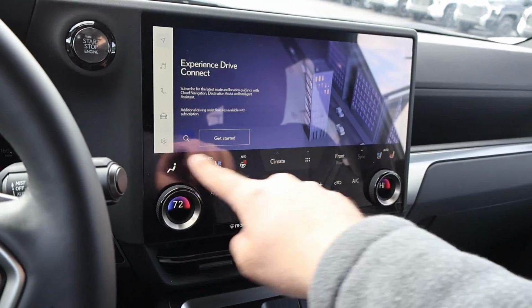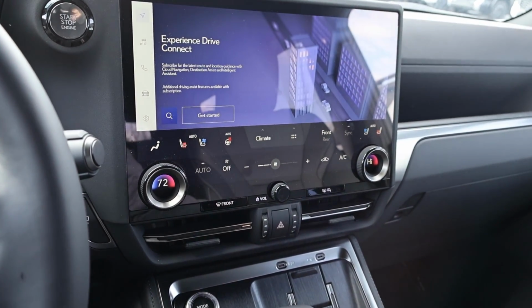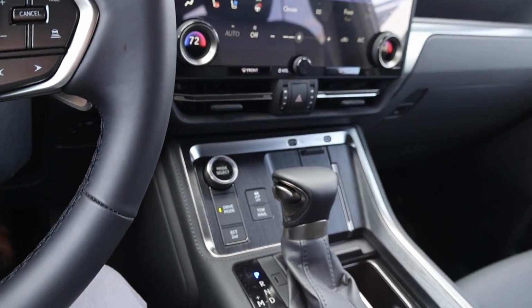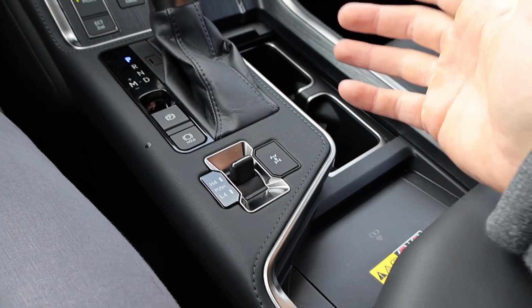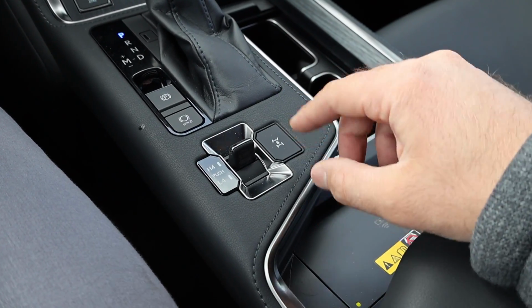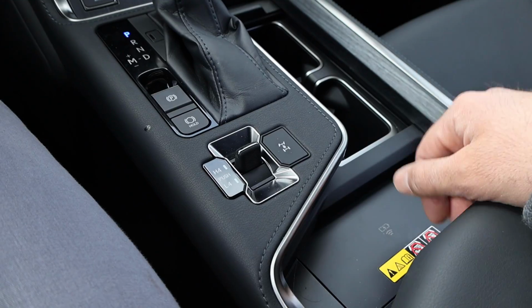But really, the usable space is the same as the Land Cruiser. This is just climate stuff there at the bottom. And just like the Land Cruiser, you can get this with multi-terrain select, all of that. This one's a more luxury type package. It's not a luxury, it's a premium, so it doesn't have that. But it still has the center locking diff, and it has the full-time four-wheel drive system, just like the Land Cruiser. So the 4Runner is the odd man out.